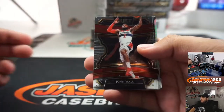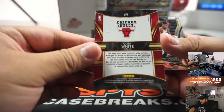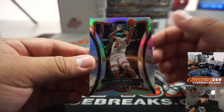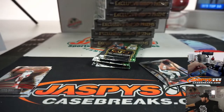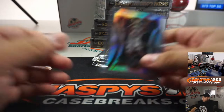So we'll just go pack by pack. And we got a Kobe White Silver to start off, and it's a premier level. Very nice. There you go, Bulls. Marco Mills with the Bulls. Nice little Kobe White Silver premier level. There you go. It's a good way to start off.